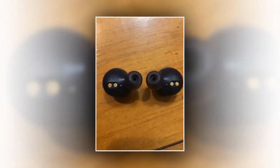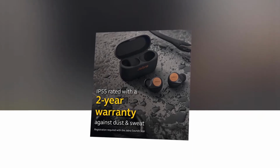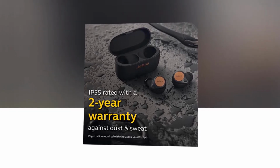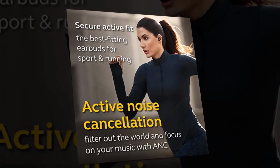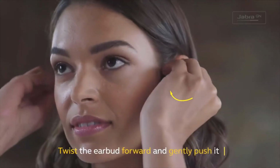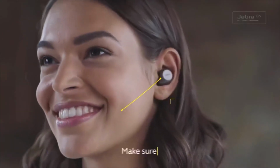You will get IP57 rated waterproofing in it, with a 2-year warranty against dust and sweat also. You can wear them without worrying about rain, they won't be damaged by rain. It is provided with active noise cancellation that helps it to filter out the world, focus on your music and work. You can also use an app called Sound Plus to activate active noise cancelling mode the first time you use it and switch between active noise cancellation and hear through via the earbud buttons.